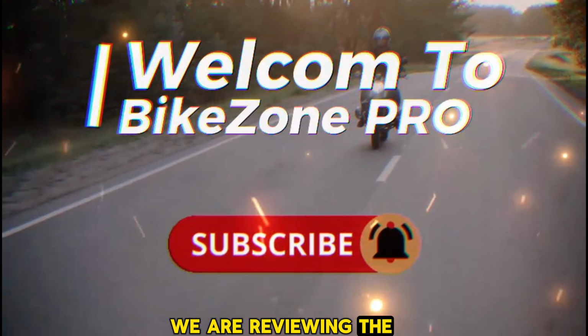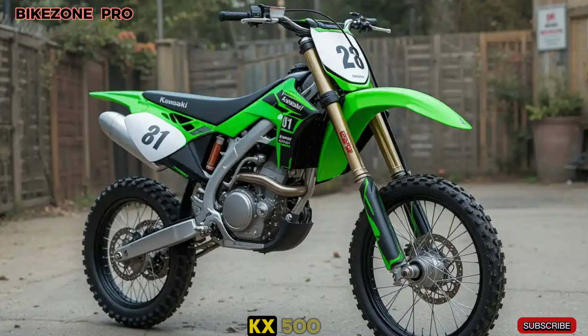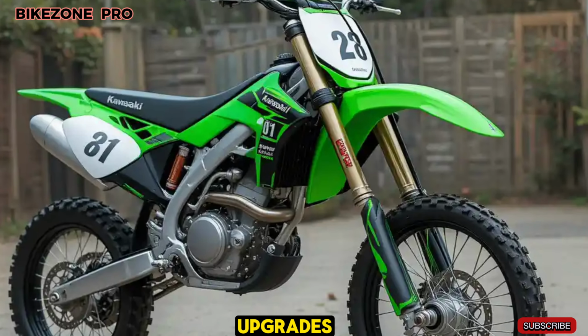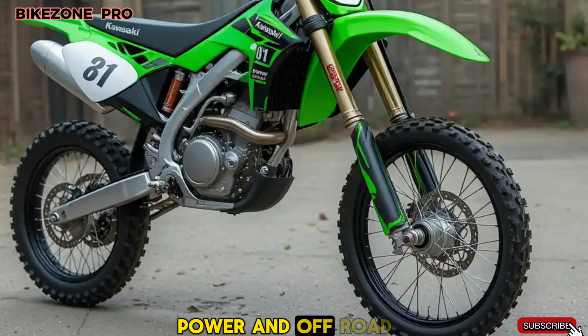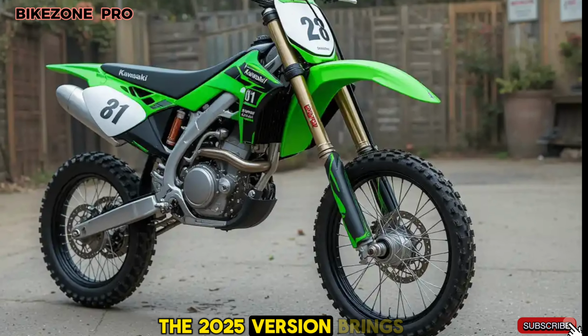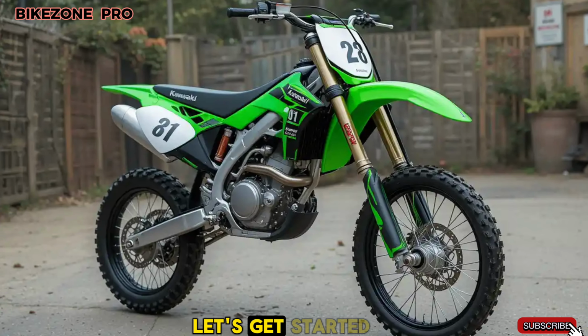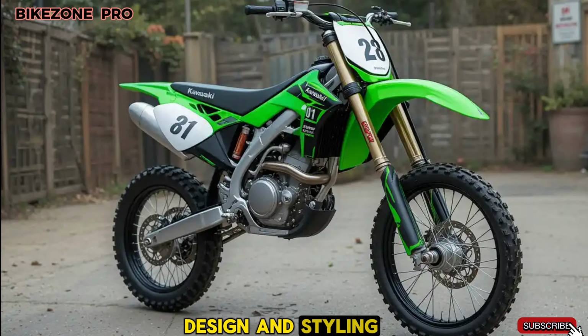Today, we are reviewing the much-awaited 2025 Kawasaki KX 500, a legendary motocross bike that's back with modern upgrades. Known for its raw power and off-road dominance, the 2025 version brings improved performance, handling, and style. Let's get started. Design and styling.